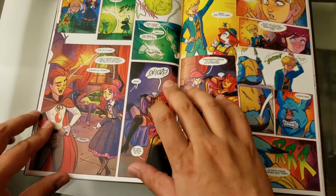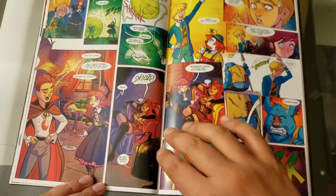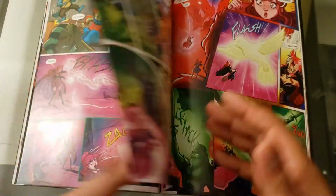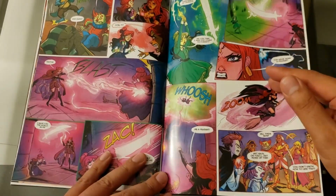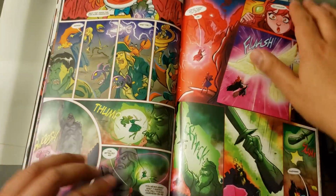Yeah, I like her art. It's pretty solid, man. She needs to do more backgrounds, but I dig the art. I really do. Except for when she goes crazy with the lighting effects. Then I don't dig it. This is overkill. Just a little overkill.